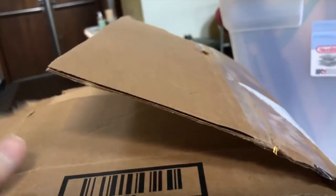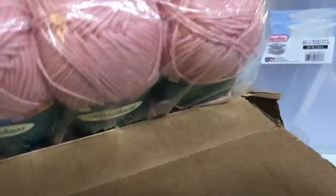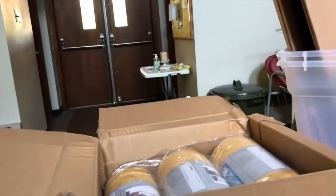Hi guys, I'm at the church. We're going to work on sorting through some yarn we got, but we got a package from Lynn, and I'm going to say Comex, but I'm pretty sure it's supposed to be French, like Como, so I'm not positive. So Lynn, thank you very much for your donation. She sent, oh, these are pretty. The Hirschner's worsted weight yarn in that lovely pink color. And they don't have a name, it just has a color. Oh, Peony. Yeah, I'm holding it with my hand. So there are 3 of those.